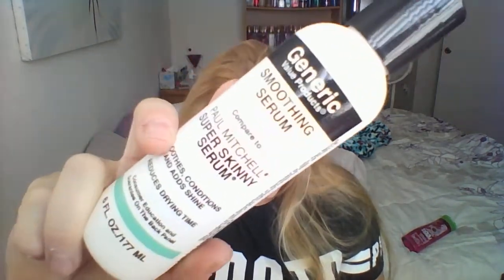So I've been using this since I got my hair dyed, which was not too long ago, but I wanted to mention it anyway because I think this works really well. This is actually from Sally's, and this is called Generic Value Product Smoothing Serum, comparable to Paul Mitchell's Super Skinny Serum. It says it smooths, conditions and adds shine, reduces drying time, which is very true. This is what it looks like.